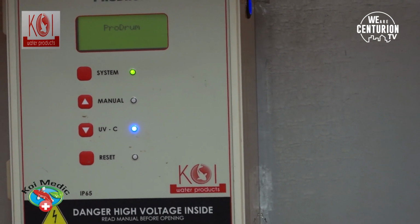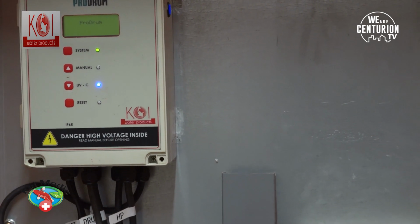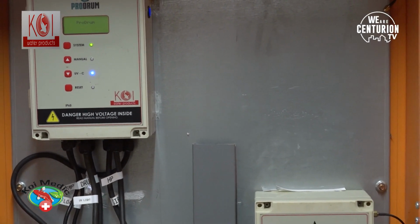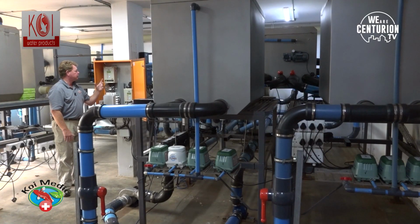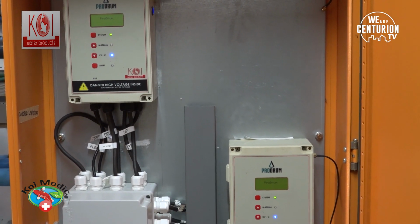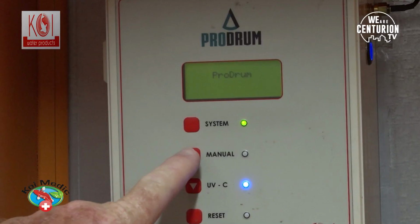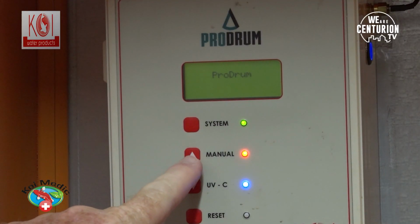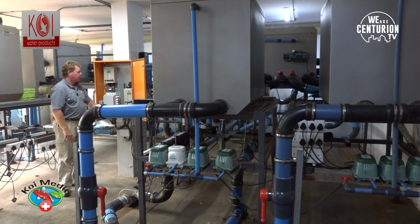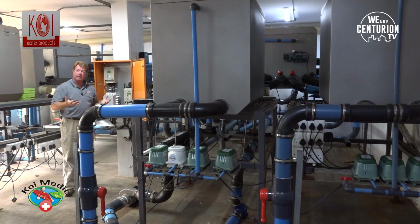Carl is also able to dial into the system and is able to find out exactly how the system is working. As you can see, UV lights is working. The system itself is very intelligent. So let me show you. If we want to override this for a moment, I'm going to just push manual, and manual for that. So now they are both spraying so that I can check and see that the system is working.